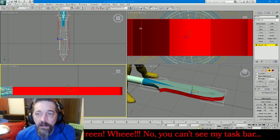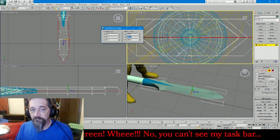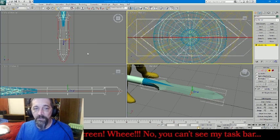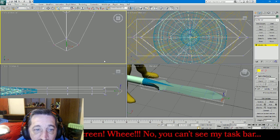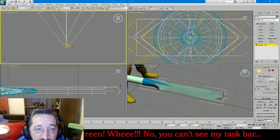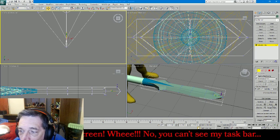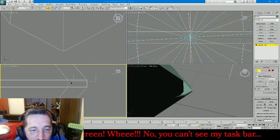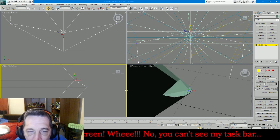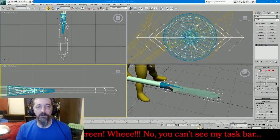Okay. Now, I hit F12. This time it's going to be 1% of the height. I'm also going to go ahead and select this little trio here and shrink from top and bottom so that they're not quite as... Actually, I do need to weld these. Okay, select those, weld, select these, weld. Okay, the reason being is because of how I'm going to have to sharpen the whole thing.